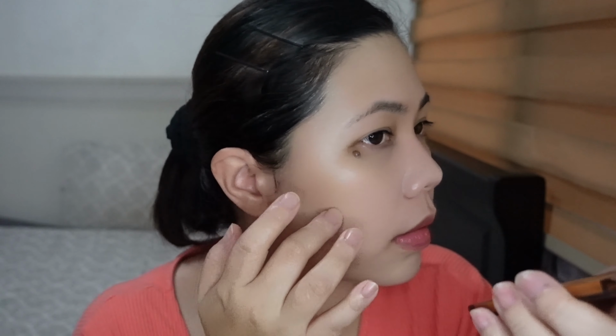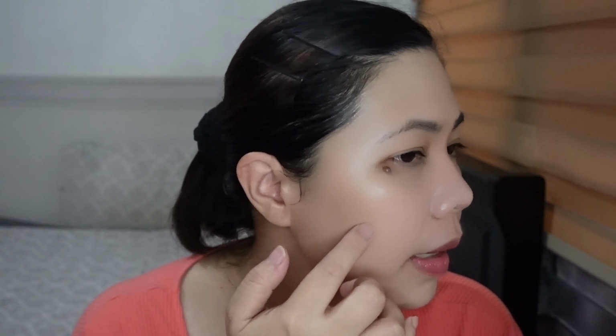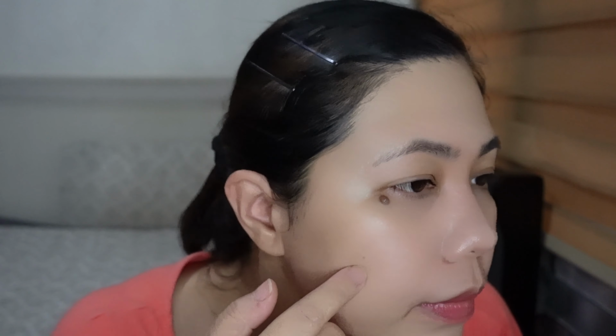Yeah. Hindi siya medium coverage. It doesn't give you medium coverage even if you build it up. Hindi. Because I have a parang mark here and it's still there. It's still peeking. So hindi niya na-cover yan totally. Sa nose, yeah, wala namang creasing sa nose na nangyayari. Yung parang nagkakabuo-buo.